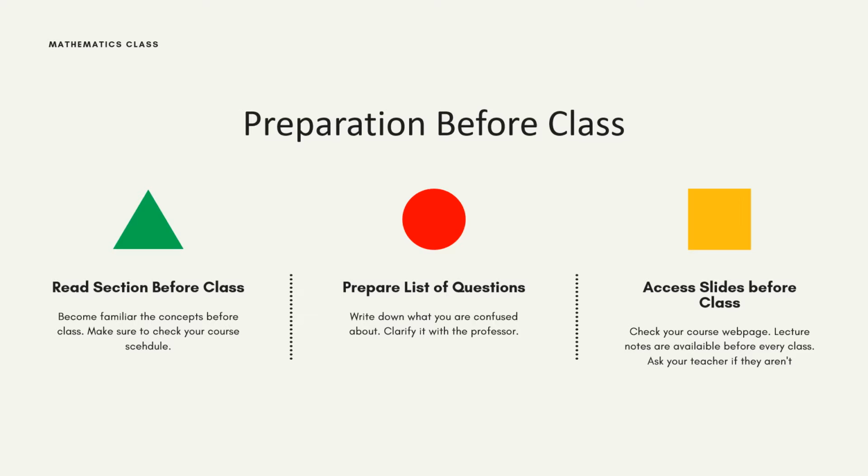My first tip is to prepare your notes before class. All teachers post their course schedule with their syllabus. Find out what section you will be covering that day and read the section beforehand. It's beneficial to access the text and become familiar with the concepts before class. That way, you can understand it the second time you hear it. This also allows you to prepare a list of questions on any material which you can ask the professor for clarification.